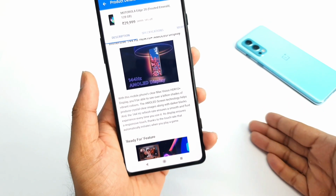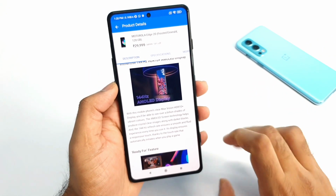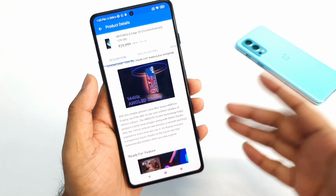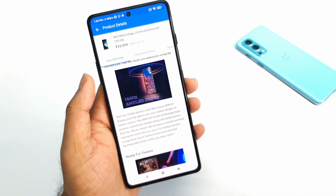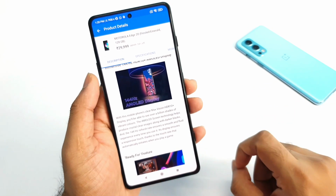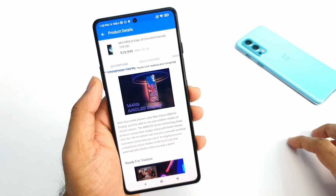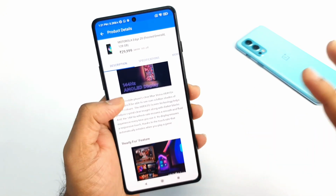576 touch sampling rate is what we are seeing in this 30,000 range. In this 30,000 range, there is no other phone which can match these display specifications. Maybe there is the Mi 10T, which is available for close to 32,000 to 34,000 depending on the offers and price changes. That is the only closest phone with this kind of high refresh rate, but not touch sampling rate. So in the display segment, I really feel the Motorola Edge 20 has a slight advantage. That's the one thing I'm really interested in terms of the display. So the first point goes to the display for this Motorola Edge 20.